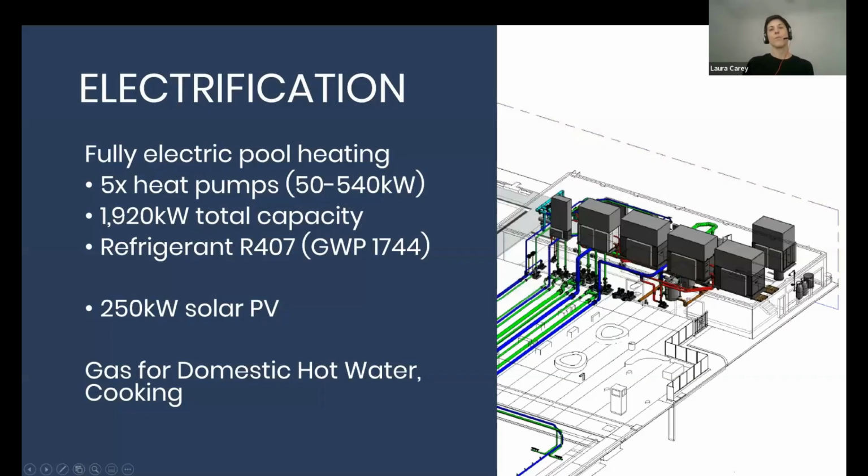The electrification. The centre is fully electric for pool heating. It includes 5 heat pumps ranging in size from 50 kilowatts to 540 kilowatts. It's a total of 1,920 kilowatt heating capacity. The heat pumps have HFC refrigerant, R407, which has a global warming potential of 1,745.